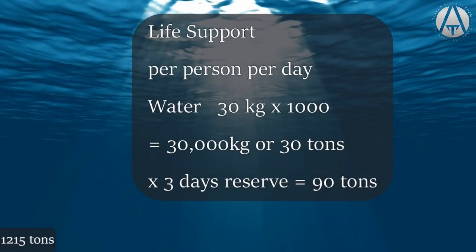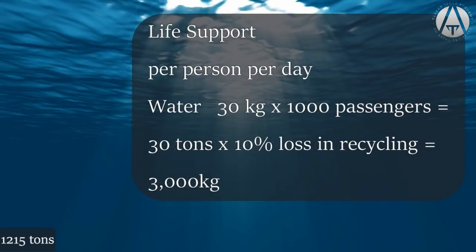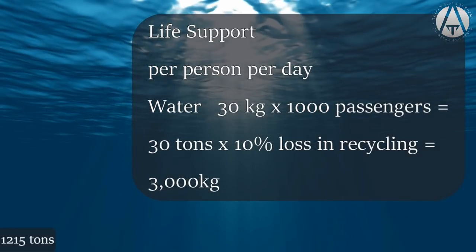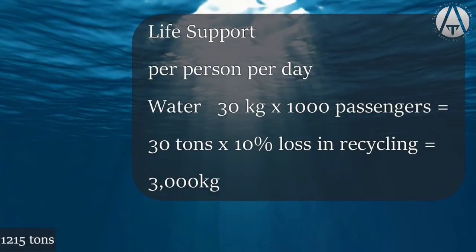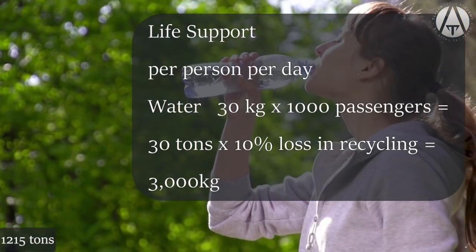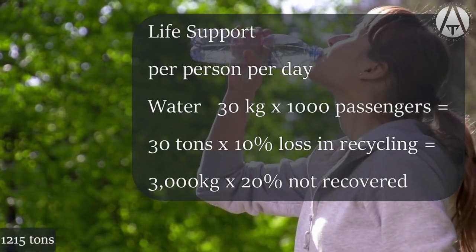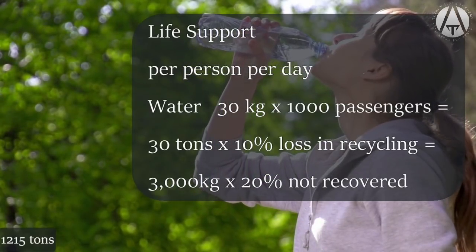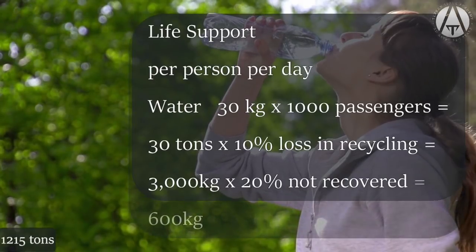The recycler on the International Space Station is 90% efficient, and we'll go with that number. If we lose 10% of our water per day, we will need to replace 3,000 liters or 3 tons of water per day. Now, most of the lost water is absorbed into the air and can be recovered with dehumidifiers, keeping the ship's atmosphere at a comfortable humidity level. Let's assume we can recover 80% of our lost water. We still come up short 600 kilograms per day.